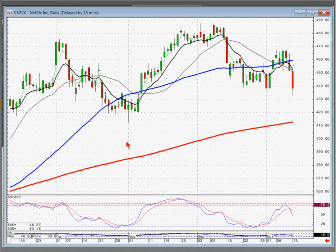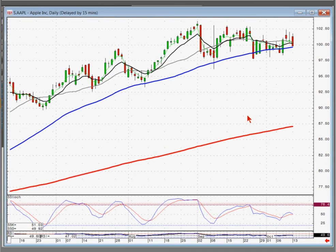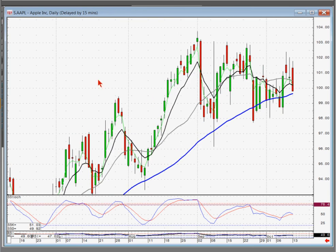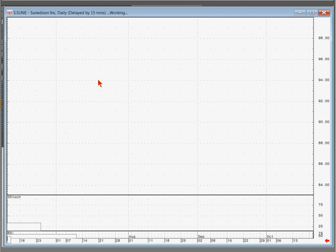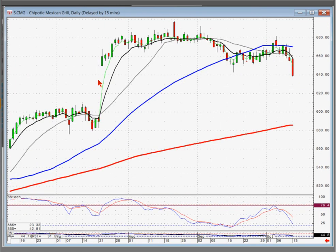Apple, I wouldn't be long or short Apple right now. You're still stuck in this sideways wedge. There's no direction. Wouldn't want to be in this one right now. Not to say that at some point it's going to break out of that wedge. You just want to be ready to go whatever way it is heading. Another one where you stay short. Nothing you can do here except stay short and enjoy the ride to the downside.